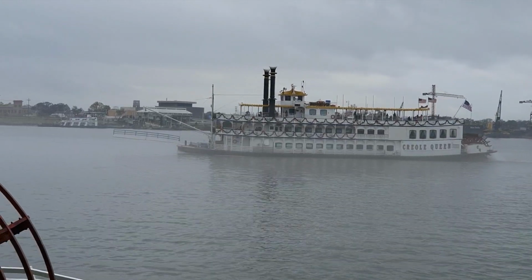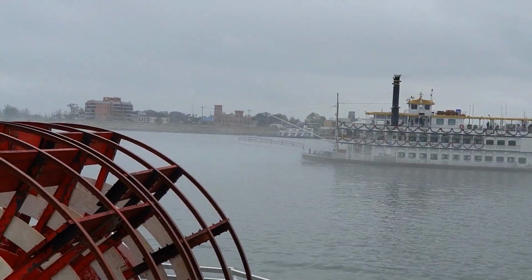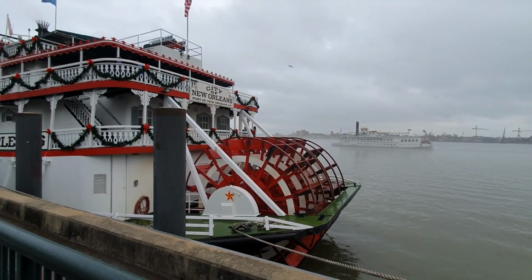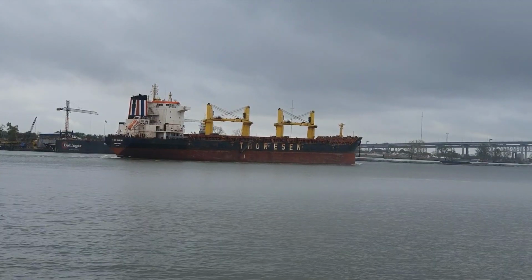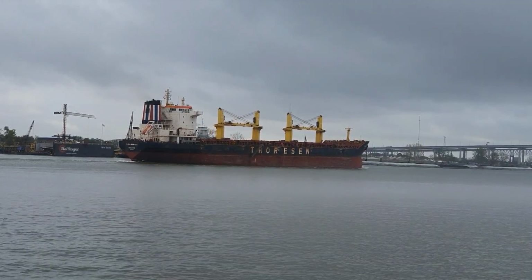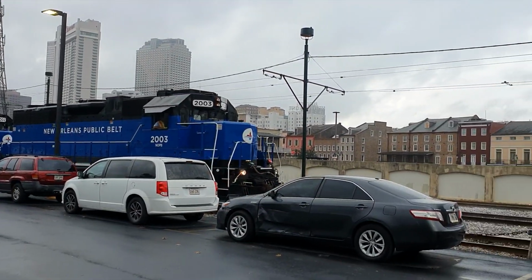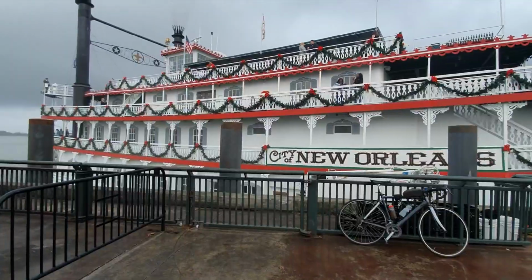So Taylor and I have found these steamboats. There's one cruising past, as you can see, and then there's this one right here that's about to take off at 2:30. So we're gonna wait to see that. It should be pretty cool to see. Whoa.